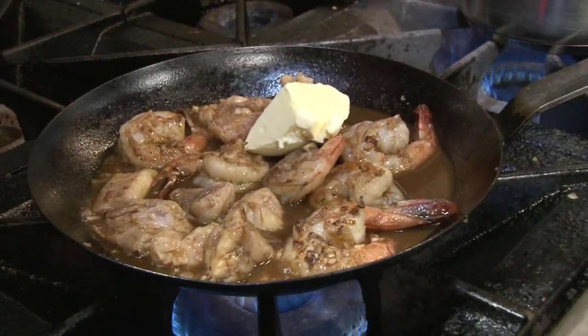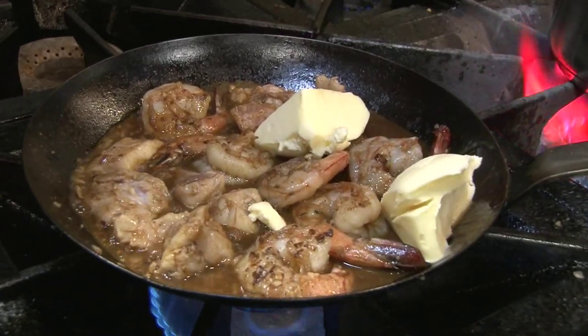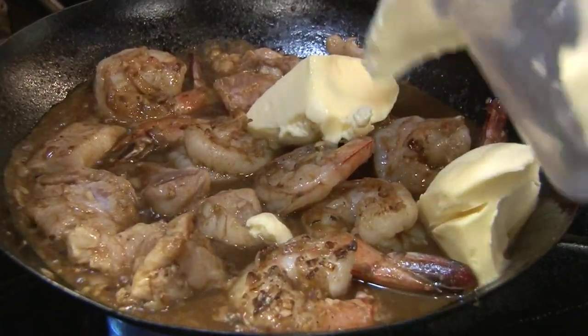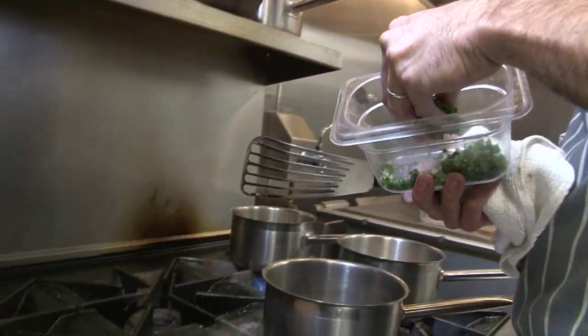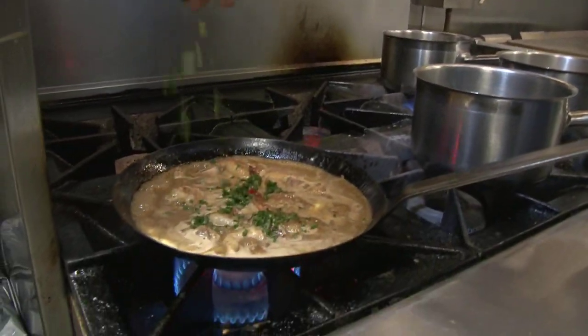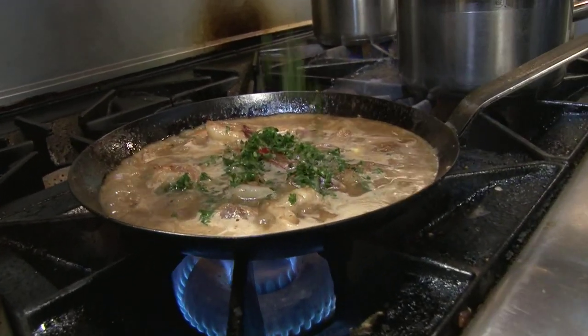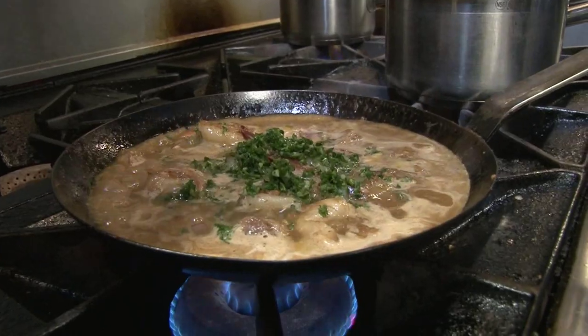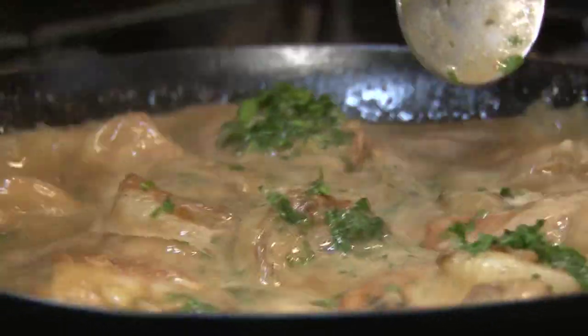And here's the secret to how that sauce comes together. Just a little bit of butter. Just a little bit of butter to finish it. There we go. We add our gremolata, which is chopped parsley with garlic and shallots and lemon zest, salt and pepper. What do you think, Chef? Is it there? It's there. Good stuff? Yep. All right.